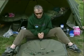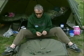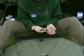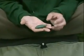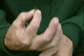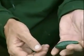This is a shape everyone's probably familiar with. The zip shape, great for extreme range work, and Richworth make them with a large eye swivel, which is again very, very useful if you want to use a running rig. They come in both brown and green, and in half-ounce divisions.